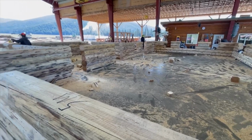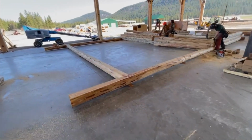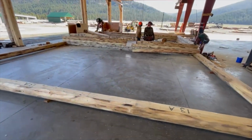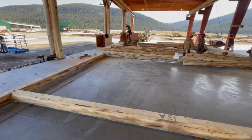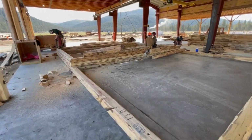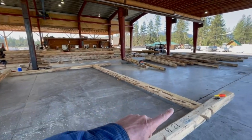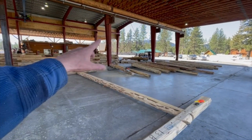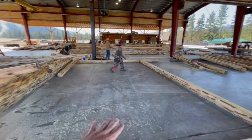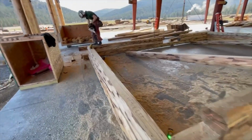This is day 2, and here is the Swiss Chalet. This is the open beam with glass gable with the big glass windows up here open to below, and the top part, the loft up here.